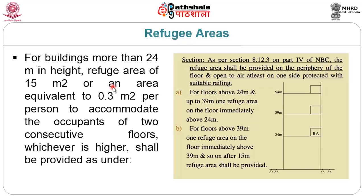Collect, come down and then move on to a safer location. A refuge area of 15 square meters or an area equivalent to 0.3 meter. So, this is something which gives you the guideline to accommodate two consecutive floors. Sometimes in a high-rise building, everybody cannot come down through the ground floor in one shot; there will be a stampede.